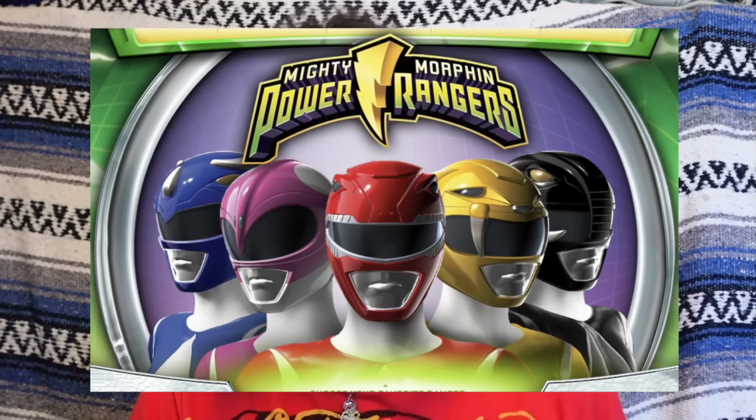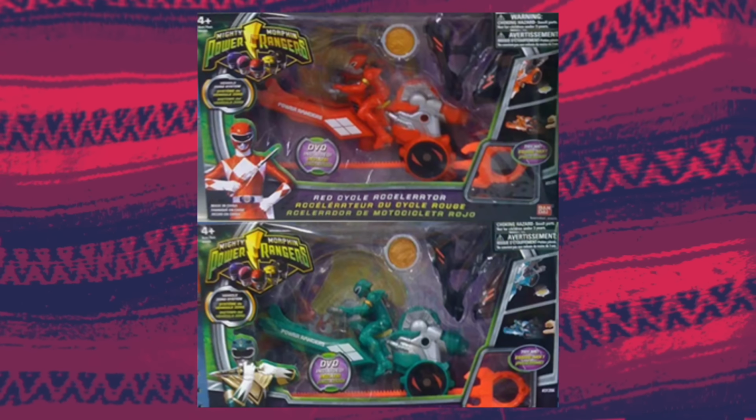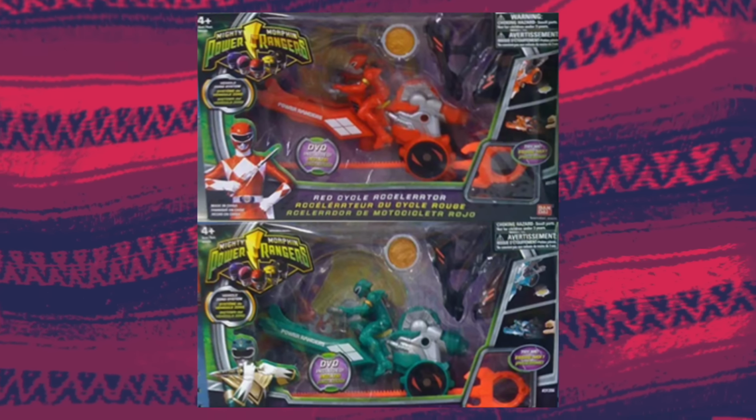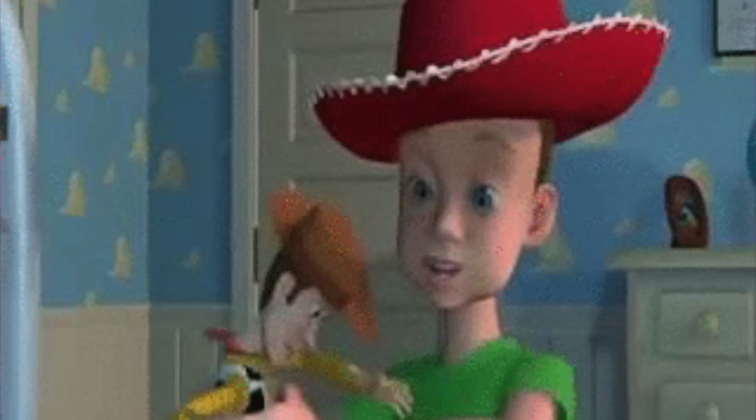Next up, we got Mighty Morphin, the toy line in 2010. You know, Bandai was like, we got Mighty Morphin toys because there's no Power Ranger season this year, so we're gonna go crazy. And that's what they did. They put the Mighty Morphin Rangers in cycle accelerators. Comes with a power coin. They have spin action Rangers, which gives red, green, and blue spin action and a pull string, like it's Woody from Toy Story. But no Cardi, no Uzi, no nothing?